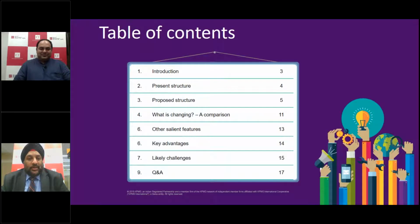So what we intend to cover here is a few slides on present structure, what is changing under the new structure, a comparison, some salient features, key advantages, likely challenges which I foresee, and then the QA round begins.